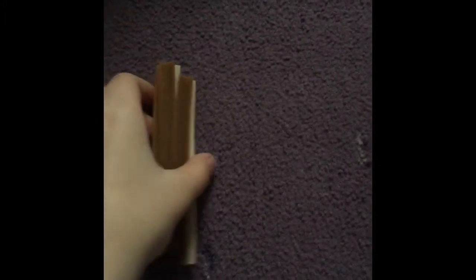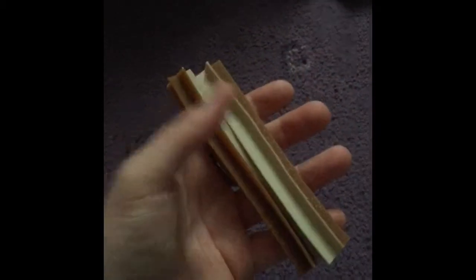And I also got them one each of these medium dental chews. They're as hard as Antos chews, and they're 20p each. So I just got two of those.